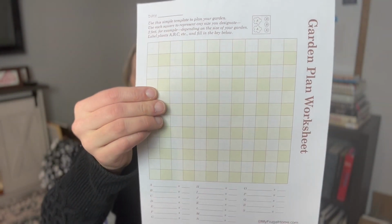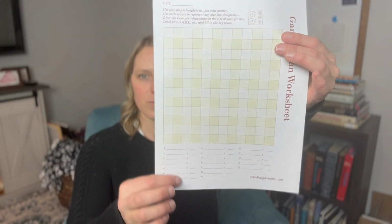Now, if you're not using the botany curriculum or you don't want to go out and purchase books, there are some great websites that have resources you can download for garden planning. One of them is My Frugal Home, and I've just got a couple of example pages that I downloaded from her website, and I will link that down below. She has this garden planning worksheet, which is just like a basic grid here, so you can map things out and write down what you're going to use below.